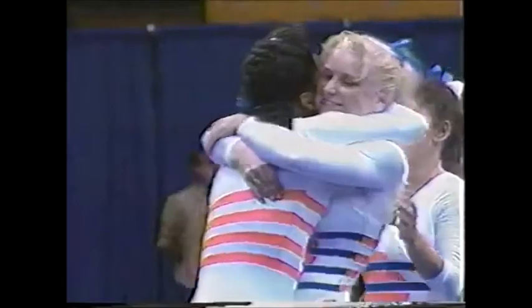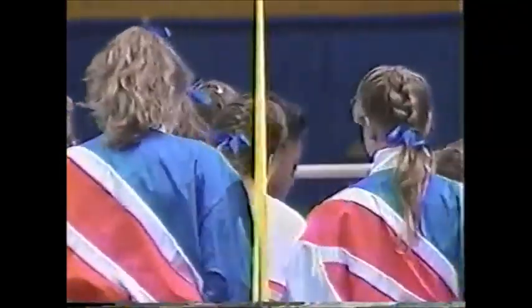There is her mom. Pam Titus' mom very happy. Pam Titus might linger a little out there, and with good reason. Her and Tracy, the two seniors, and the crowd very appreciative for what has been a great career for Pam Titus. Let's take a look at the second tumbling pass, Elfi.